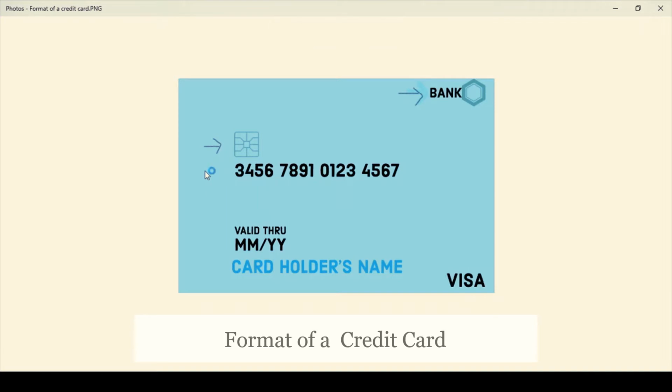The next thing that you see on the card is a 16-digit card number. This is unique to all credit cards, and your credit card would also have a different card number. If we go below, we see here written valid through. Valid through also says MMYY, which means month and year. So it can also be called an expiration date. So your credit card is valid till which year? This indicates that. Below this is the cardholder's name, which would be your name on the credit card.